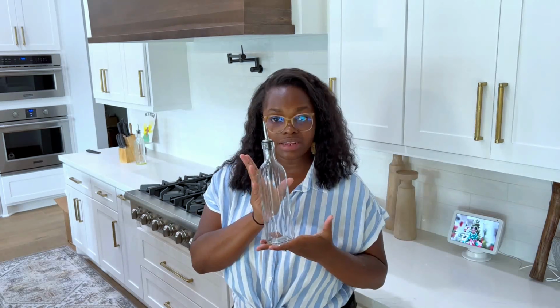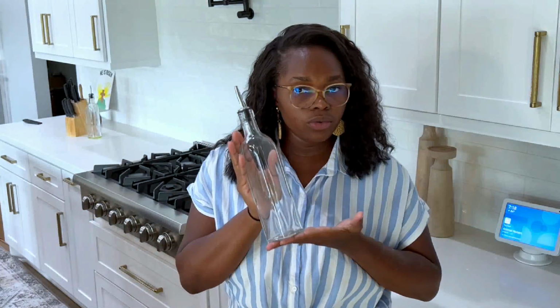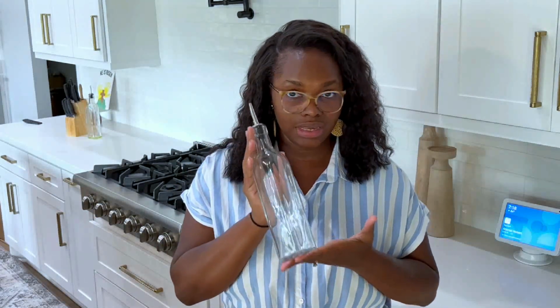The other items that I got from Target include this oil dispenser. I did get two of these. It's $4 each, and I'm really excited about them because when I'm cooking, I do like an oil dispenser right next to me so that I don't have to go into the pantry to get oil and come back out. It just makes my life a little bit easier. So I did get two of these, and they were $4 each.